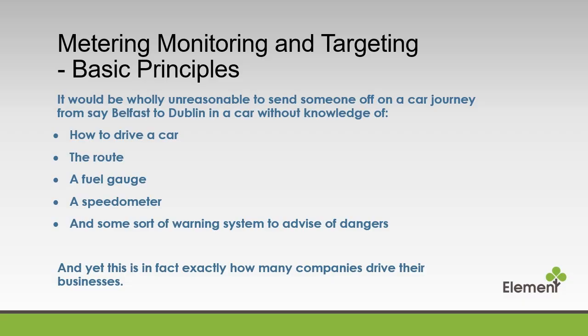It's inconceivable that someone would set off on a car journey, say from Belfast to Dublin, in their car without knowledge of how to drive that car, the route they plan on taking, a fuel gauge, a speedometer, and some sort of mechanism to advise them of dangers. Well, surprisingly, this is the automotive analogy of how many companies manage their energy and carbon efficiency. The automotive example given is a useful parallel.